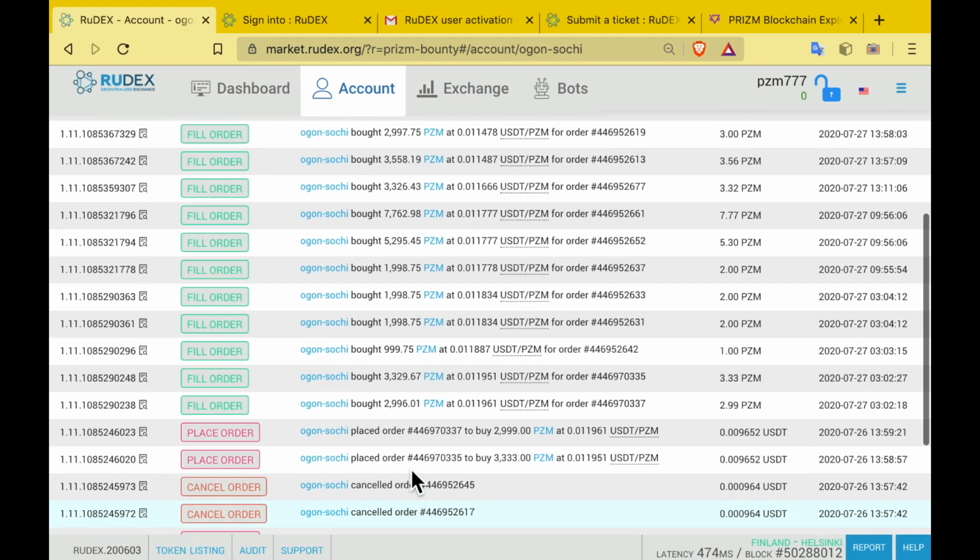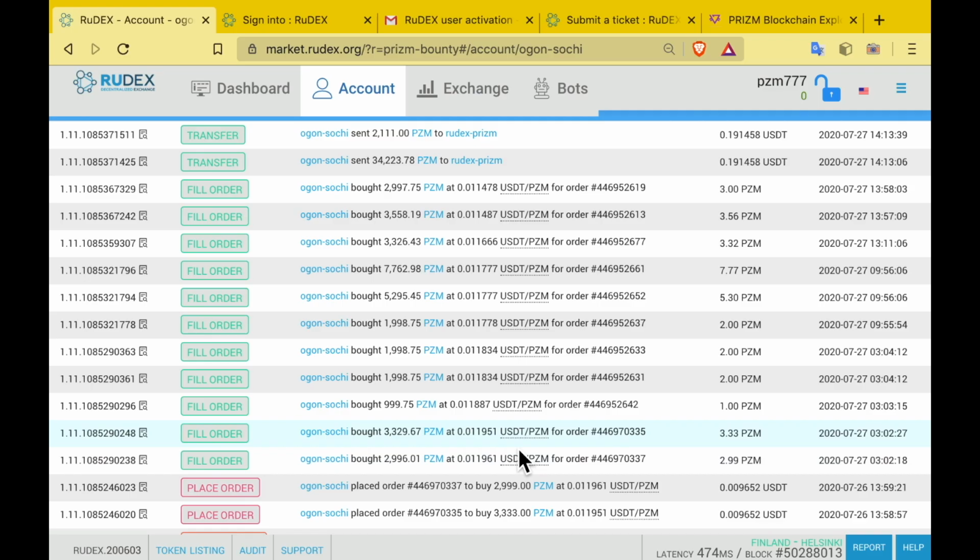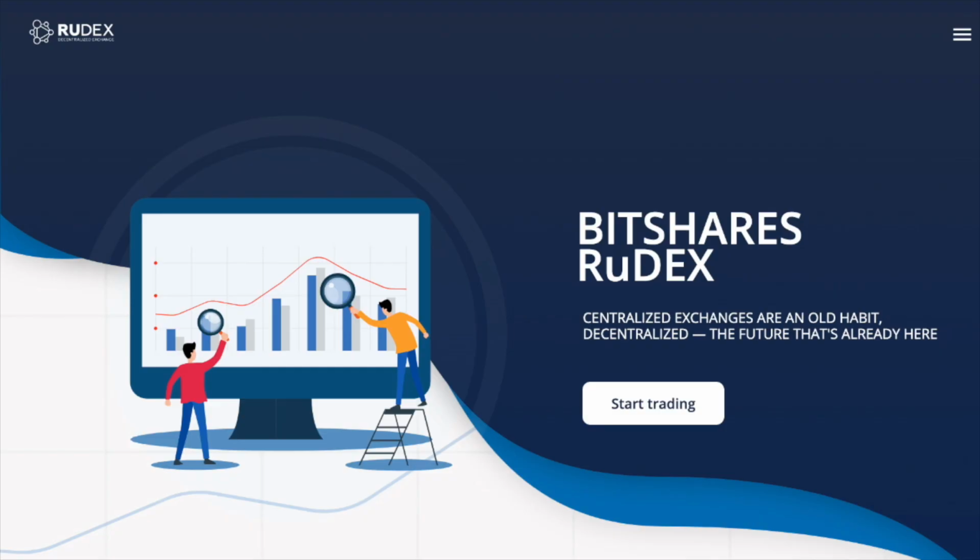When creating an order, always leave a couple of PRIZM coins on your account so that it can be cancelled. The exchange operates on the blockchain and you need to pay a network commission for each operation. It is a percentage of a cent. Never top up your RuDEX wallet from another exchange and vice versa. If you make a mistake or there is a technical hitch, the transaction will not take place and it will be extremely difficult for you to prove that you sent the coins.